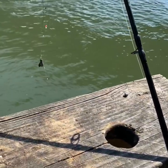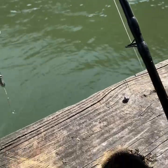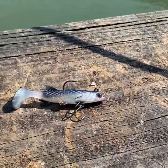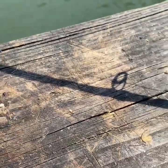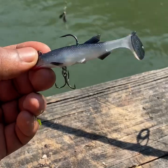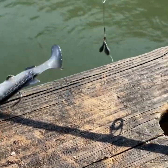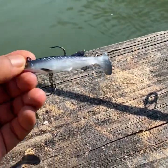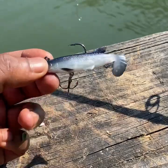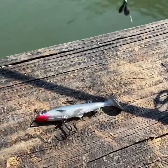So ain't no big fish biting on the shrimp, so I'm gonna try something else. I'm gonna try these mullet, fake mullet. It's gonna be my first time trying these, but I don't know, man. Hopefully one of my targeted fish bites on this, you know what I mean? Yeah, so let's try it.